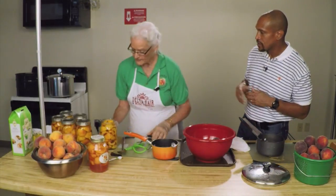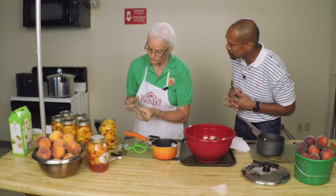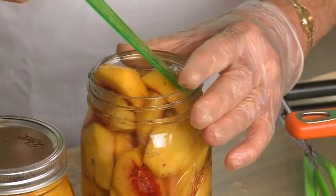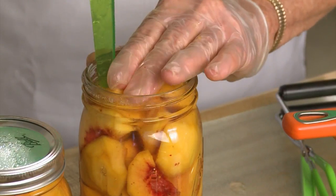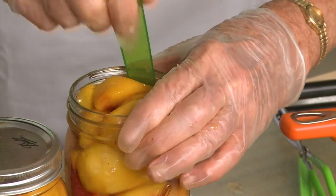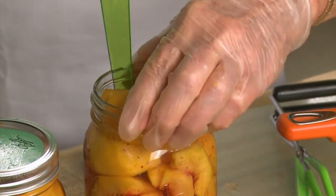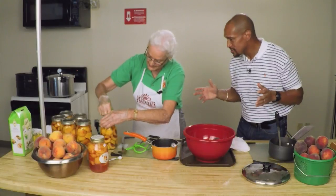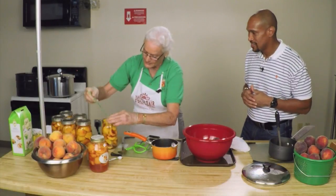Now, why do we put the syrup over the peaches anyway? To give it flavor, and I don't know how you could can peaches without putting just a plain peach in there. I don't think it would give it enough liquid to keep it from turning dark. Right, just in case somebody asks. Oh, okay. Well, we won't answer questions.